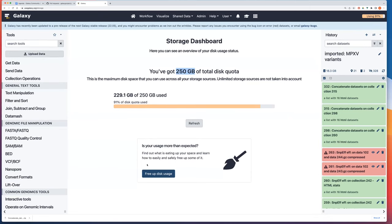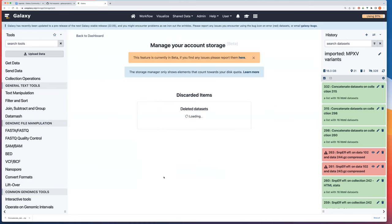But the really cool stuff is that you can free up disk. So there are different modules right now. You can only permanently delete data sets that are already deleted. I mean, that's a common issue that's really valuable, but we're going to add additional things like finding your largest data sets and deciding whether or not you want to delete them. So now I don't have any deleted data sets.